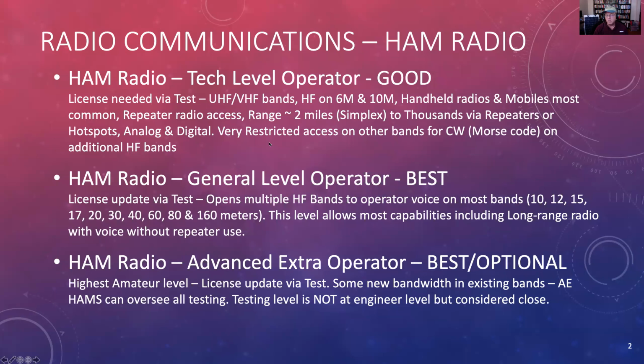All right. Emergency communications. Most people think of ham radio as being the best communications tool, but it depends on what your needs are. There are 3 levels of ham radio licenses that you can obtain. The first level is a tech level operator. That's your initial license. That's a good license. It gets you onto the 70 centimeter, 2 meter frequencies.